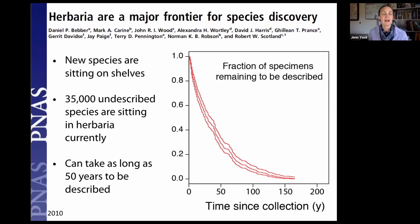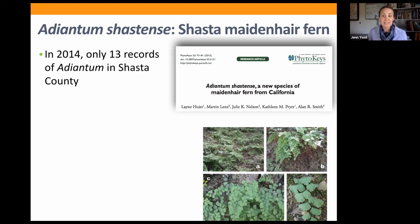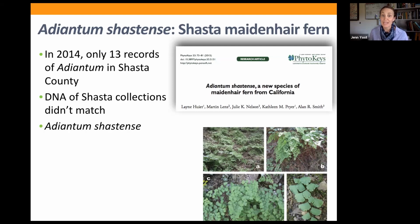I'll give you two examples of how herbarium specimens are used for describing new species. Many of you might have heard of this species, Adiantum shastense, the Shasta maidenhair fern. This is a great example of a new species being discovered in the herbarium. This species was described in 2014, and at that time, the authors were studying Adiantum populations in California. As part of their work, they sequenced DNA from all of those 13 records, and they found that these Shasta collections didn't match the others. They didn't match what they had been identified as, and that gave them a clue that these might be different. And when they looked at their morphology, they found many morphological differences, so they were able to give it a new name.